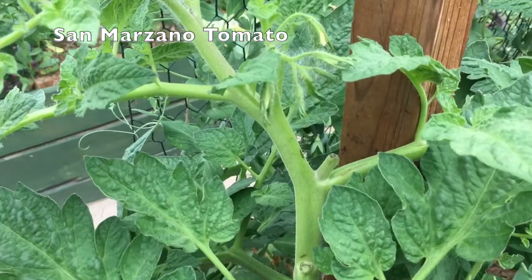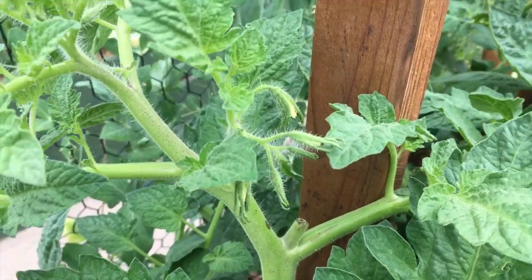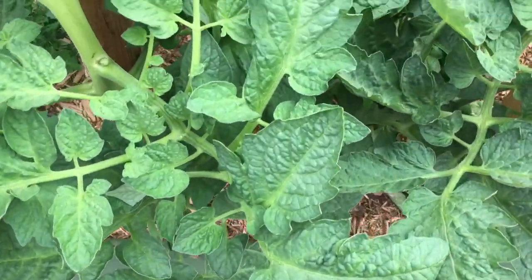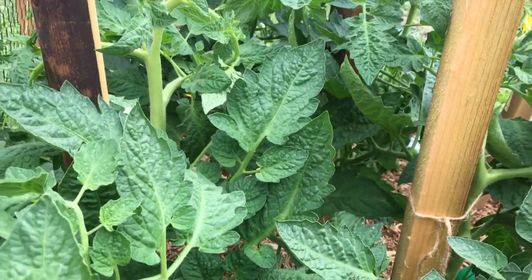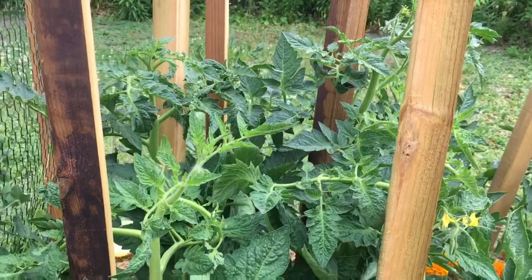The tomatoes in the east bed are just going wild. I'm starting to get buds, and they're just really filling out and getting thick and bushy. It's like a tomato forest, and I absolutely love it. I'm so excited about it.